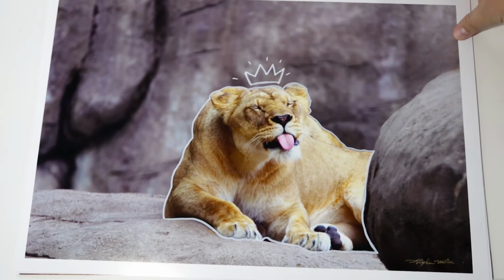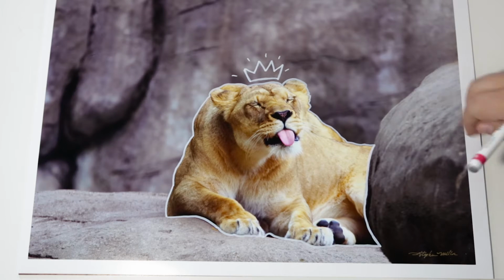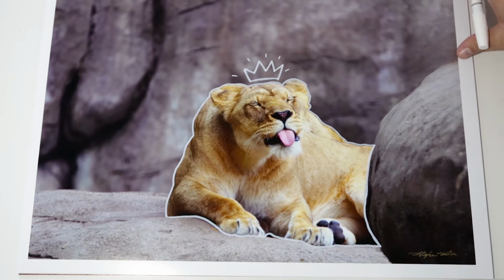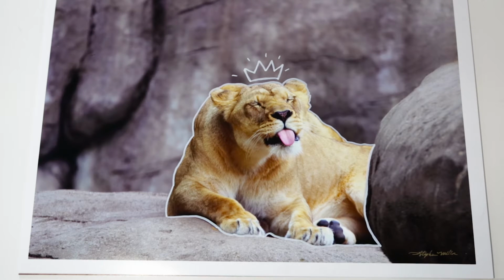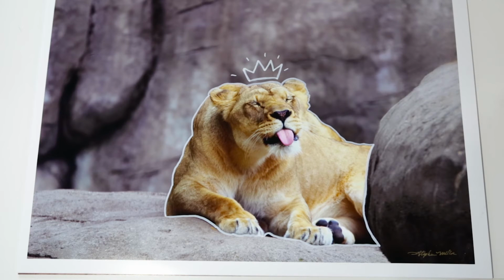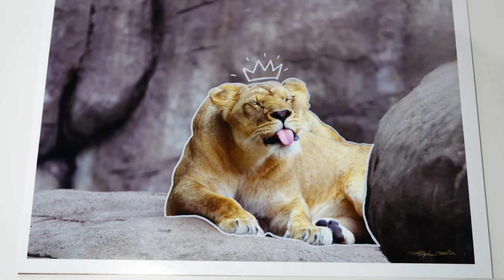Here's another one of my photography pieces. Sometimes I'll print out a couple of drafts to write notes on with a white pen, and she's one of my favorite pictures I've ever taken. She was playful and sweet, and she was very much the queen of the pride. So I did some quick doodles on it, just because when you're in edit mode, it can be overwhelming and you can get consumed by it. So this was my way of snapping out of it for a second.